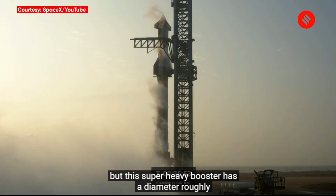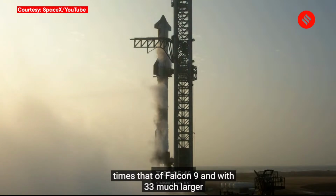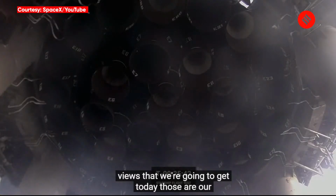But this Super Heavy booster has a diameter roughly 2.5 times that of Falcon 9, and with 33 much larger engines. We have a beautiful view here. This is one of my favorite views that we're going to get today.